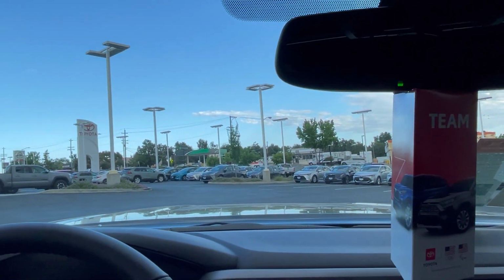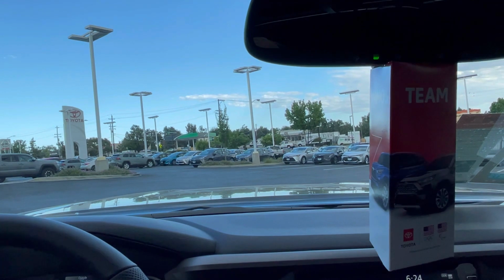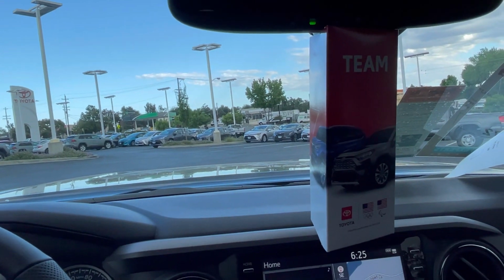You could get everything in a premium and have the options to where you don't, if you don't want a sunroof, you don't have to get it. It's not a standard anymore. It's something that's optional and don't have to pay for it if you don't like that.